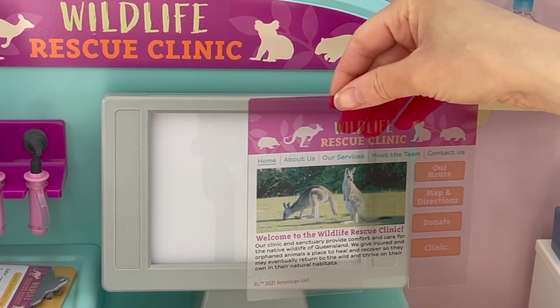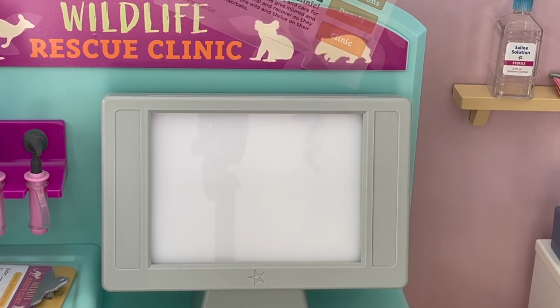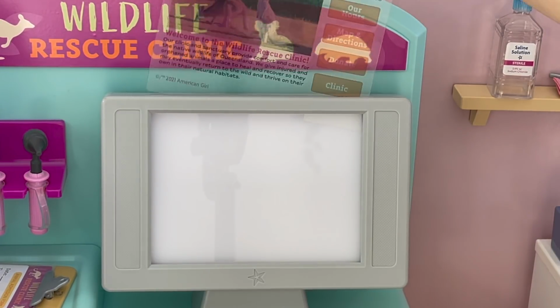So the first one we have here is the Wildlife Rescue Clinic homepage. The screen should light up, and it should make a sound matching the actual screen itself.